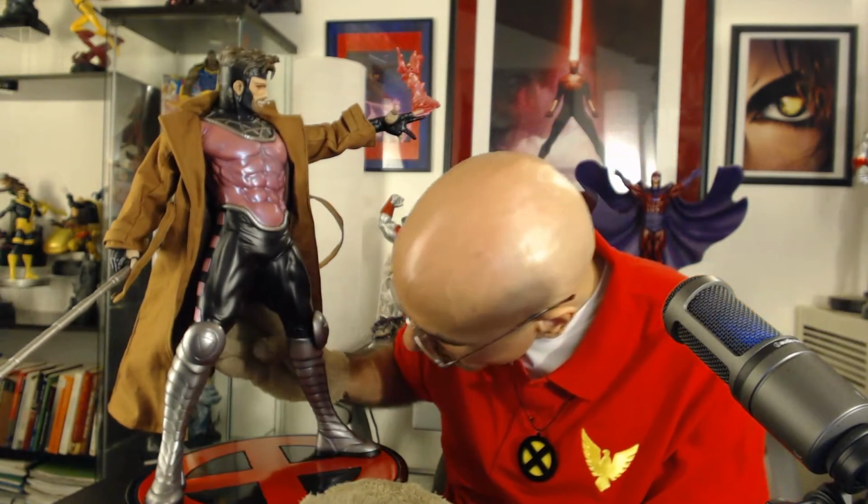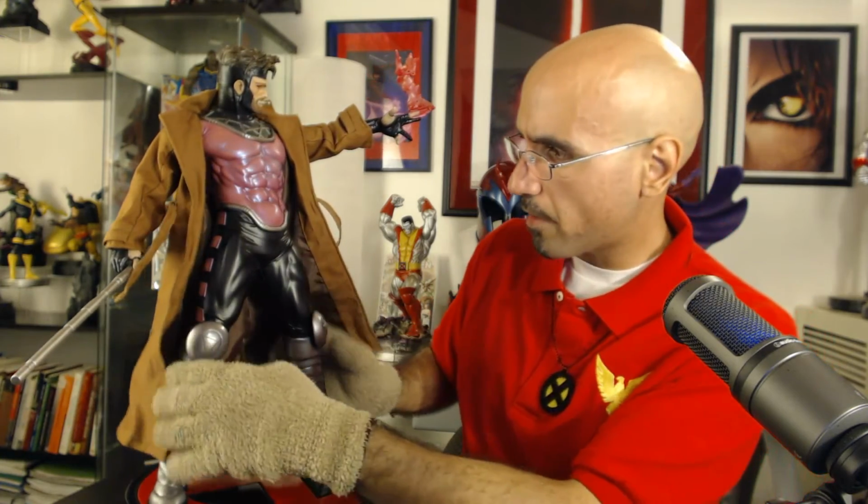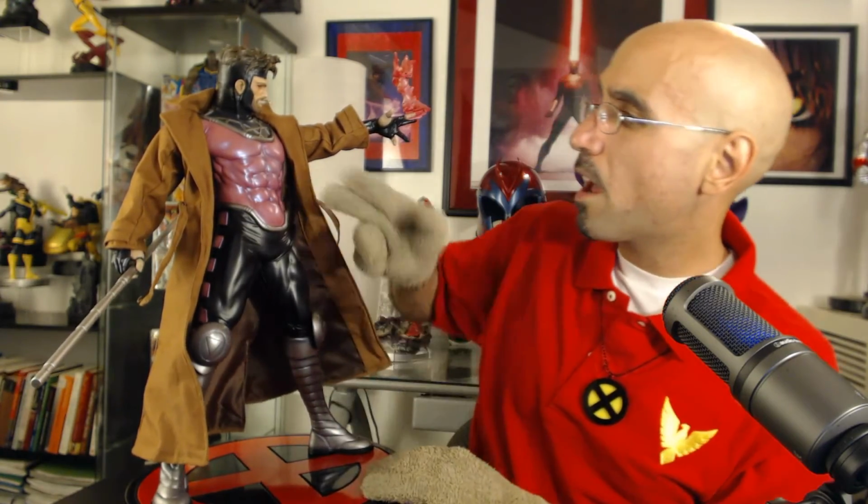So the boots, awesome, of course, just spectacularly awesome. Totally well crafted. Like these weird kneecap things, awesome. The pants, great. Silver lining here, spectacular. The torso, amazingly well sculpted, of course.